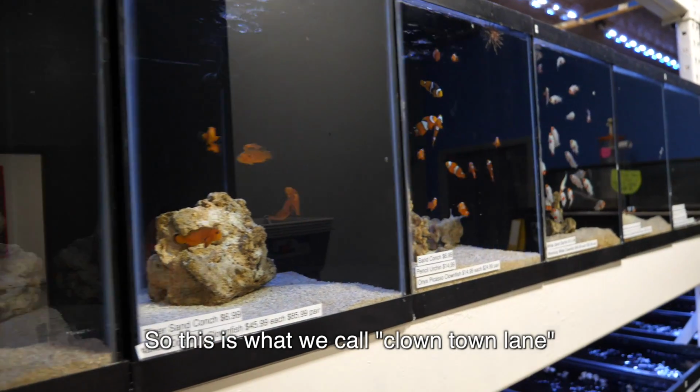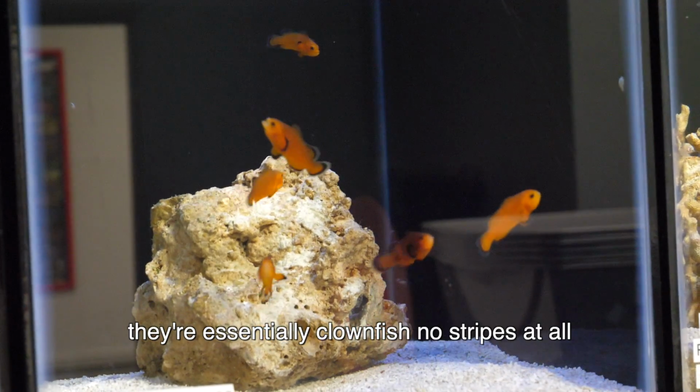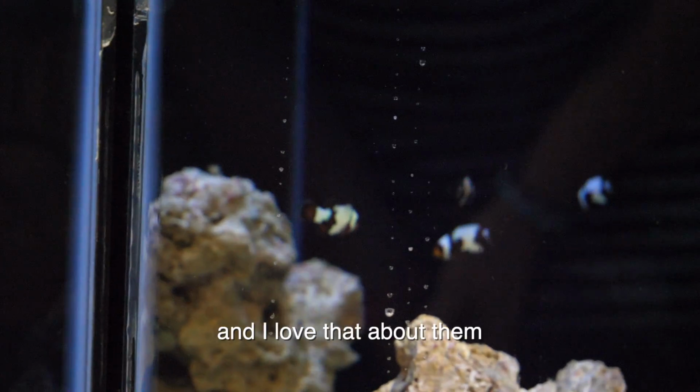So this is what we call Clown Town Lane. We have 22 different types of clowns. What are your favorites? Mine are Miami white clownfish. My favorites right now are honestly the naked clownfish right here. They're essentially clownfish with no stripes at all. That's why they call them naked clownfish. Mine are actually the black snowflakes. These guys are really cool because they've got almost the Picasso markings, but they still have that pretty orange face to them, and I love that about them.